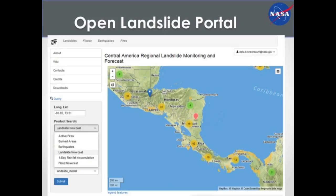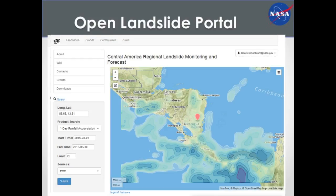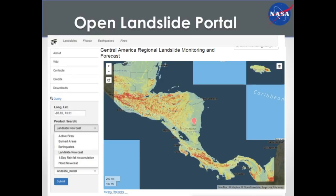Okay, so I said I was going to show you rather than talk about my algorithm. And so what we've developed is what's called an open landslide portal. What you see here is for Central America. We have a landslide model operating over Central America. And this is all of the landslides in our landslide inventory over that area. And so what you can do is you can overlay the latest rainfall. This is all from yesterday. You can see our rainfall accumulation, and then you can see our susceptibility map.